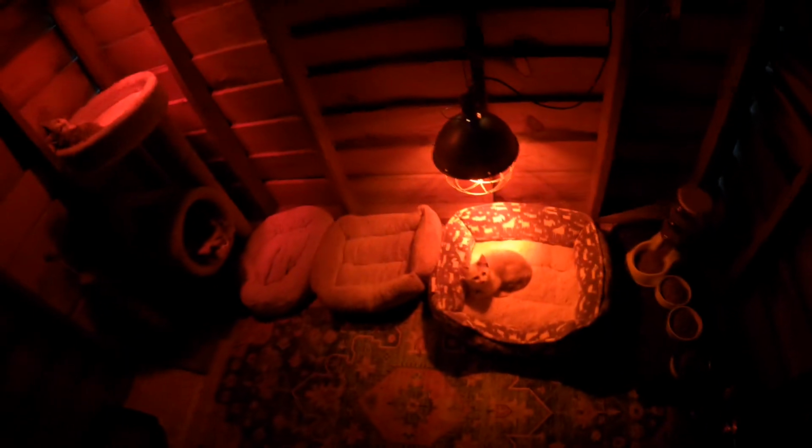Alright, so I thought I would show you guys. It's pretty dark in here. This is with just 2 heat lights. And then we'll turn this on. And ta-da! This is their big heat light that keeps them all nice and warm.